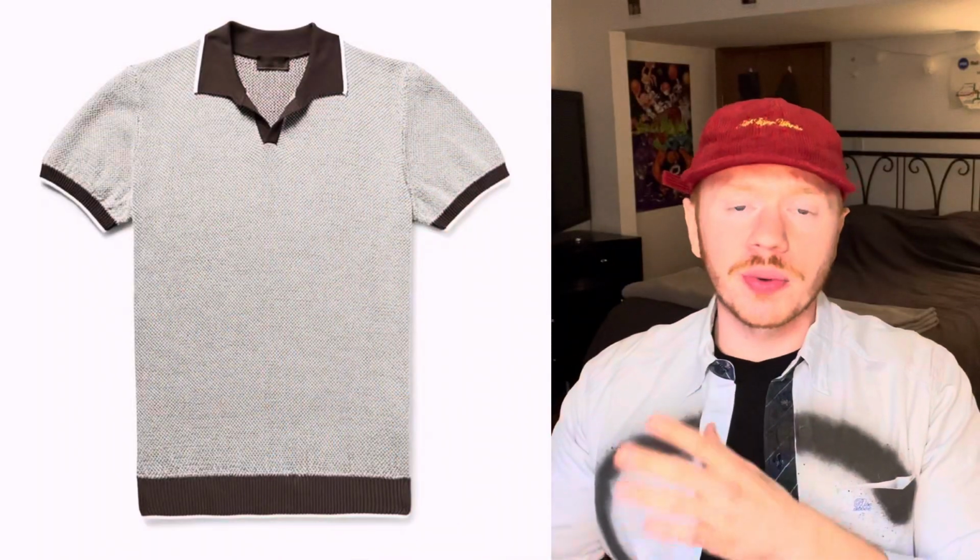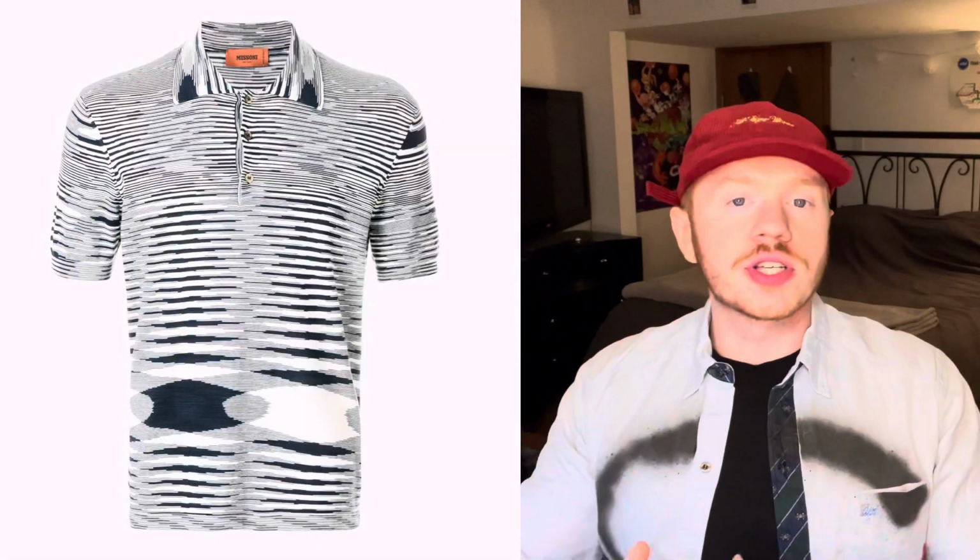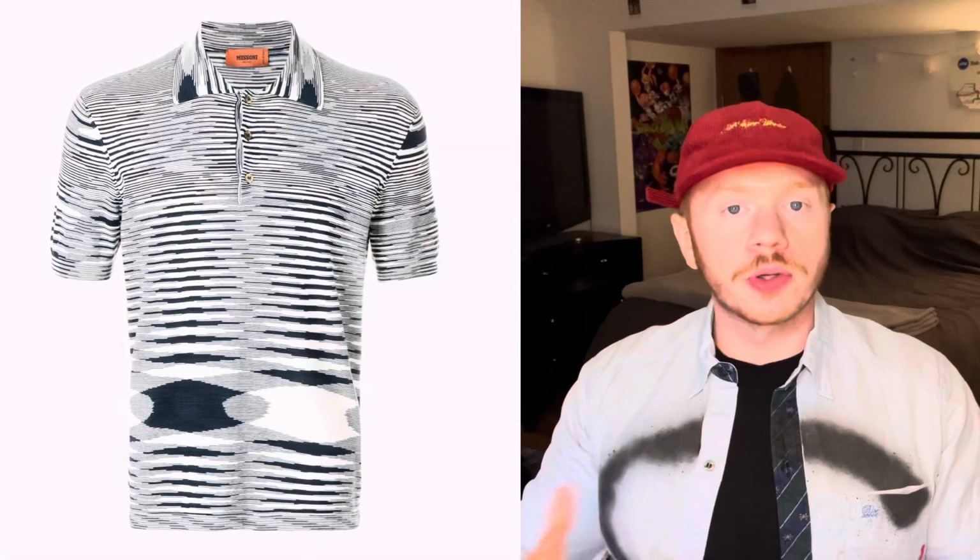Polos really went out of style for a while there, but I think they're making a good comeback. And I think if you can select from some vintage ones, they're really sharp. So I think that's a great way to go. The polo is just such a versatile piece. Like, you can really dress it up or dress it down.